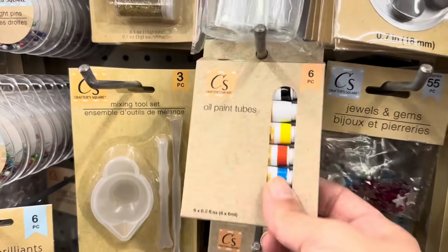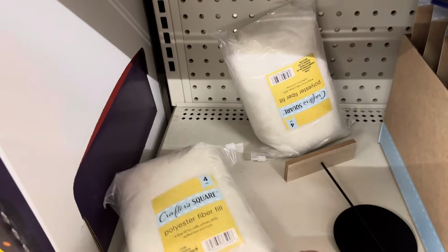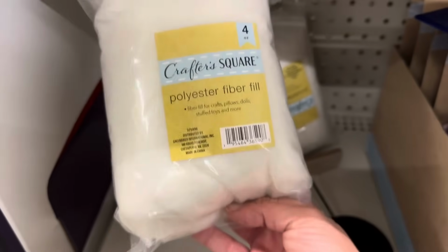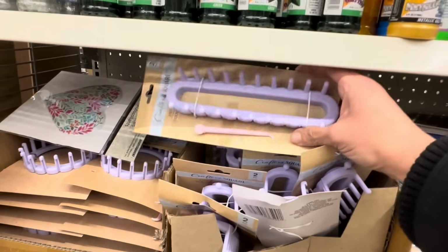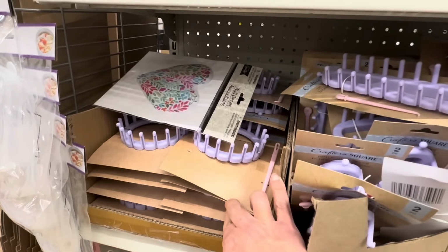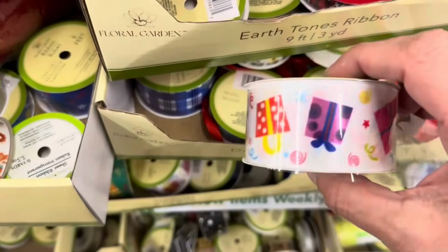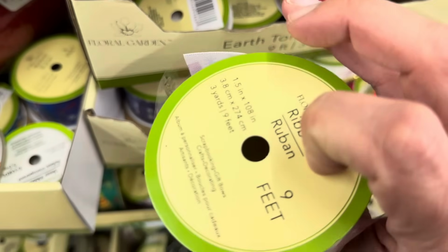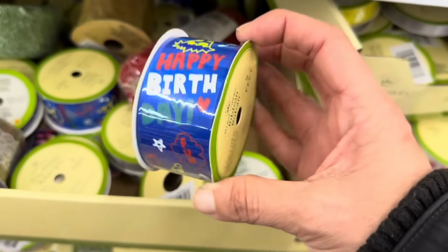Then we have these oil paint tubes, 6-piece. It's usually the acrylic we see like that. And then we have this 4-ounce bag of polyfill. And these yarn knitting spool things. So we have this shape. And then we have this round one here. And then we have this one. And some fun ribbon with these birthday boxes. And here's another birthday one.